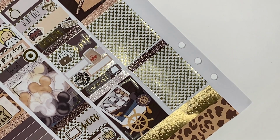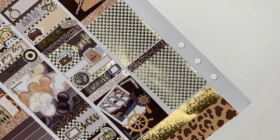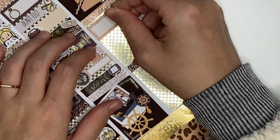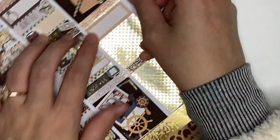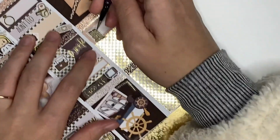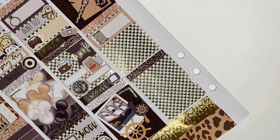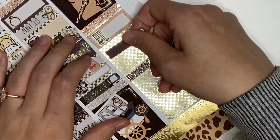On to Wednesday. The big thing of Wednesday was I got my hair extensions put in. If you guys aren't aware, I did get extensions put in. They are fabulous. So I had that appointment this day. I have a hair extensions sticker to put in from Carly Plans. The blondie ones there.